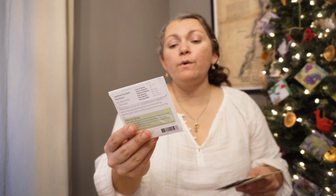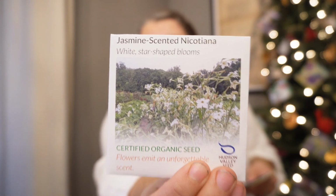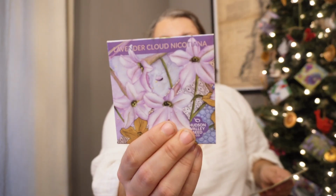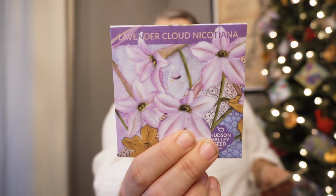So this is Jasmine Scented Nicotiana. This is white with star-shaped blooms, and it says flowers emit an unforgettable scent. I think some of these will go in the potager, but I think most of them will probably go in the orchard and other places. This is Lavender Cloud Nicotiana, which is supposed to be pretty tall, so I may be able to use this for cutting. We'll find out.